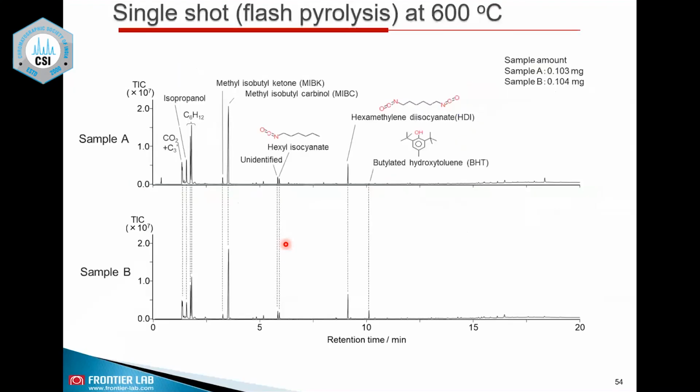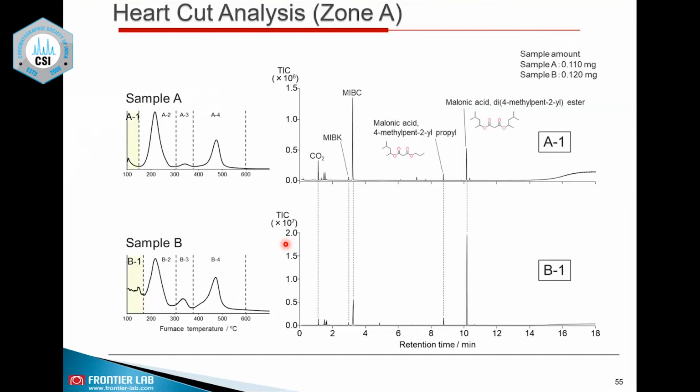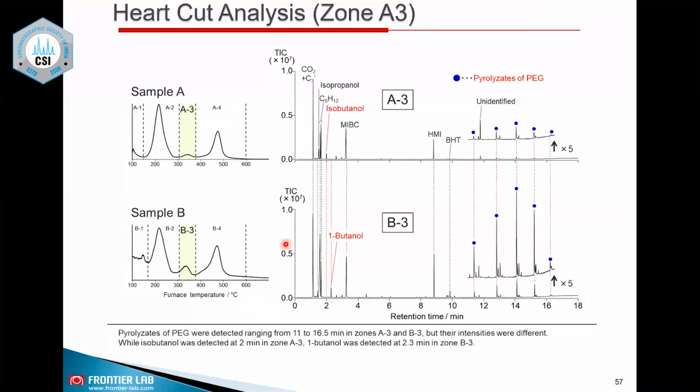But the most important point that I want to highlight here is, when you compare this, what are the compounds that you have? In most cases you find some of the compounds are present in both samples, but some compounds are present in one, not in the other one. And the third difference is some compounds are present in both, but the concentration is different. So that is the summary.